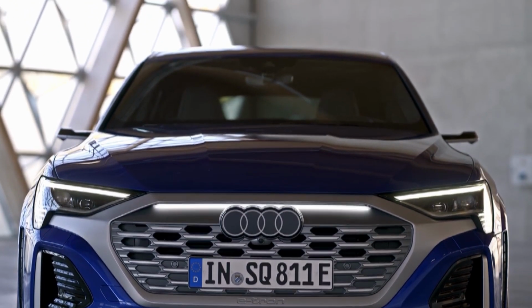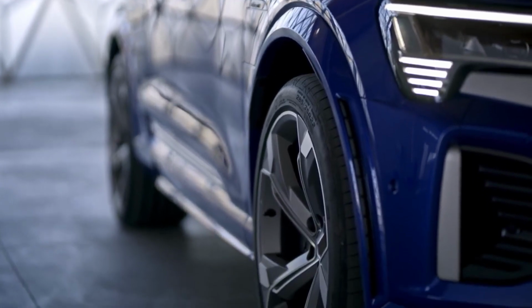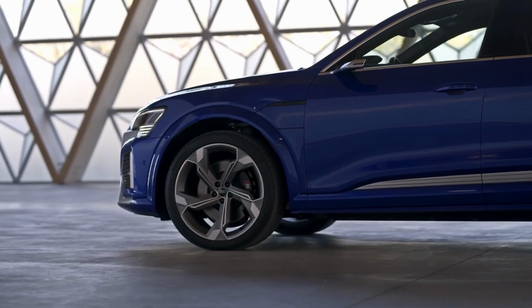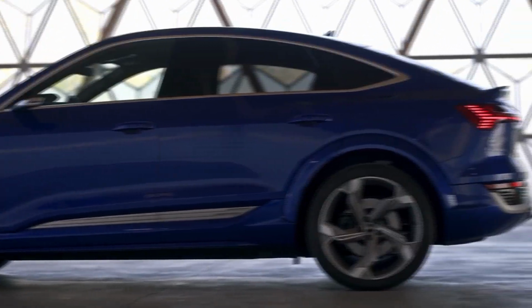The Q8 e-tron will also be the first Audi to adopt a new trend of adding the brand's name script to the B pillar, as you have seen here. Okay guys, so from this point onwards you are going to see this. When you get to the inside, take a good look again.